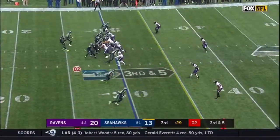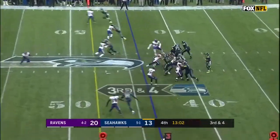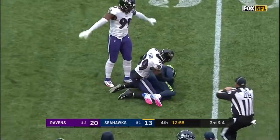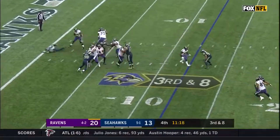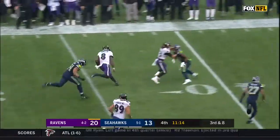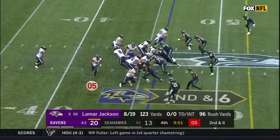Pressure up the middle on him. Quick toss. And Metcalf has no chance. Third down and four. And Wilson fakes the throw, escapes a sack, gets hit as he fires it up, and the pass is thrown incomplete to DK Metcalf. Jackson takes off, has the first down, and more. Lamar Jackson tripped up by Thompson, and a huge gain. There's none like him in the world.